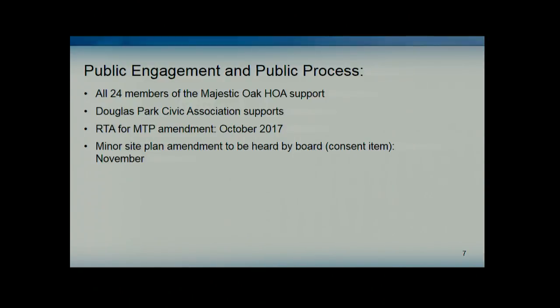So the public process has been that all the members of the Majestic Oak Homeowners Association have been polled, and they are in support of this change. So is the adjacent neighborhood, the Douglas Park Civic Association. We did have this item presented to the commission last month for the request to advertise, and you did consent to that. The minor site plan amendment is to be heard by the county board in the November meeting, and is actually put on the consent agenda because there seems to be unanimous support for it at this time.